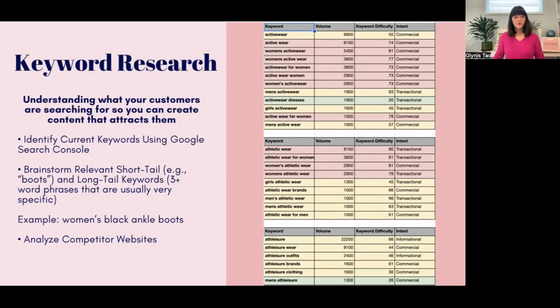Another tip when you're conducting keyword research is to focus on long tail keywords. Hopefully this helps answer Angela, your question earlier about, say your business has a lot of very similar keywords, so how are you supposed to make them unique and different? Well, you can do that by coming up with relevant keywords, like short tail keywords, which are more general, and long tail keywords, which are more specific.